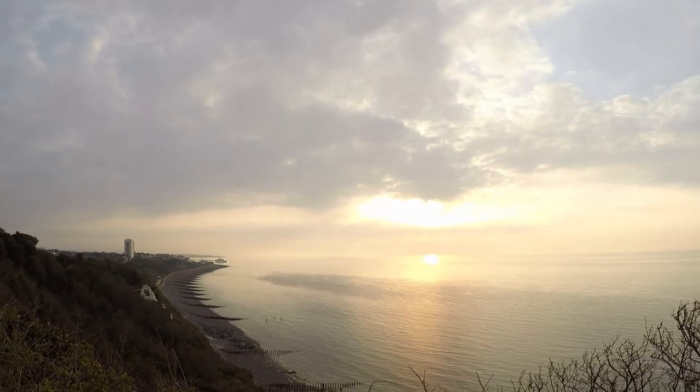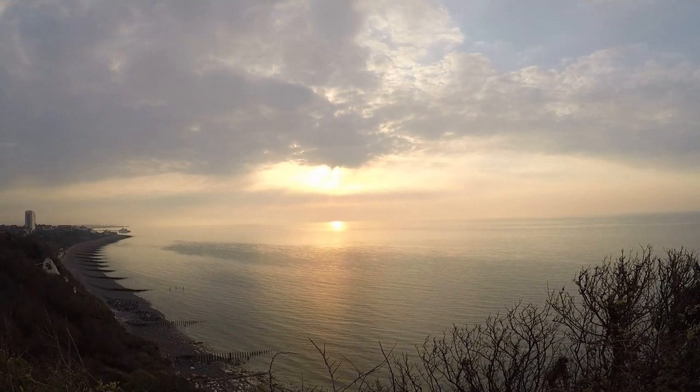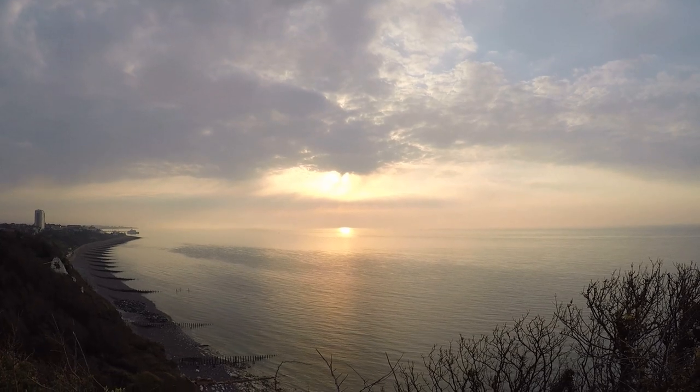So yeah, it's an absolutely beautiful morning today. I'm just going to show you around quickly and show you what's happening. We've got an absolutely awesome sunrise on the go at the moment, which is just absolutely beautiful. I'll show you that now. Absolutely stunning. What a way to spend the morning.